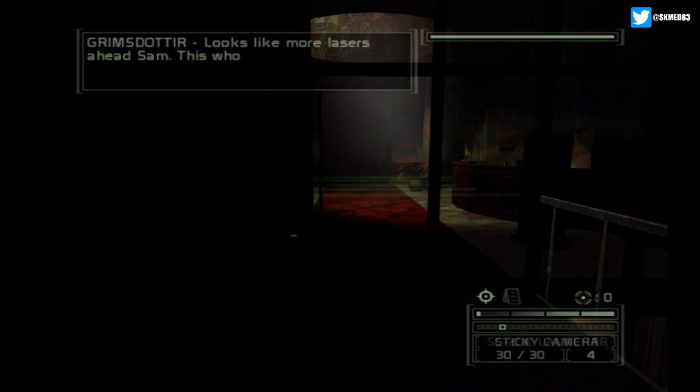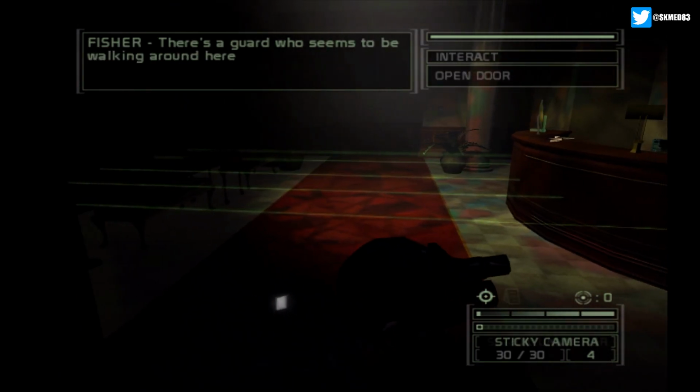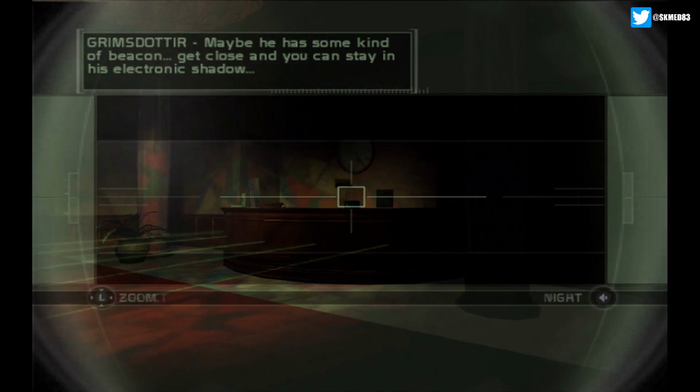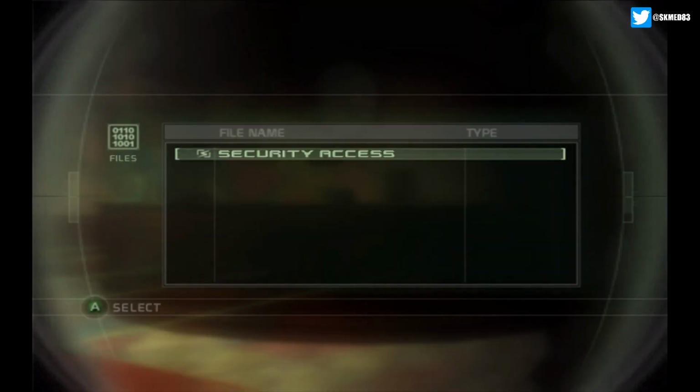More lasers ahead, Sam. This whole place is singing with photons. There's a guard who seems to be walking around here, no problem. Maybe he has some kind of beacon. Get close and you can stay in his electronic shadow.